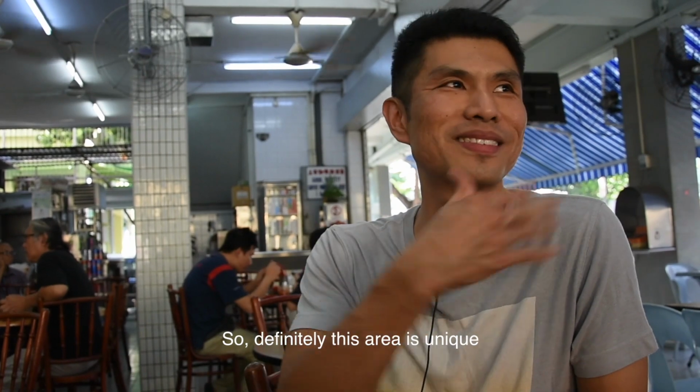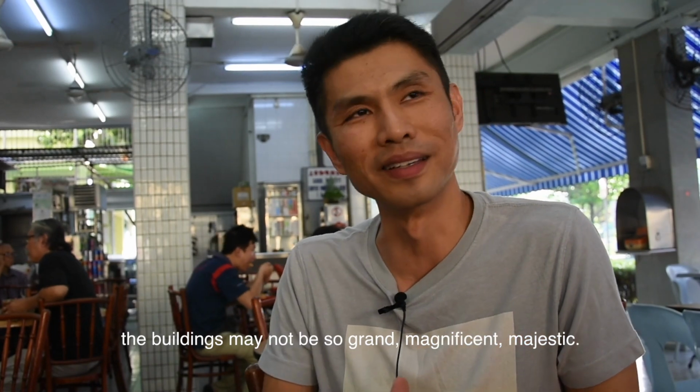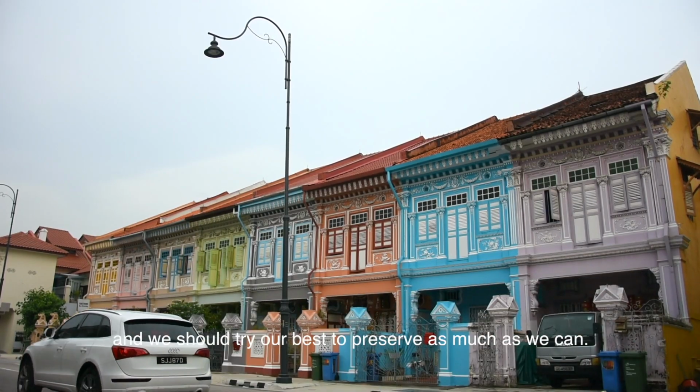So definitely this area is unique. It may not be that big an area. The buildings may not be so grand, magnificent, majestic, but definitely unique in its way, and we should try our best to preserve as much as we can.